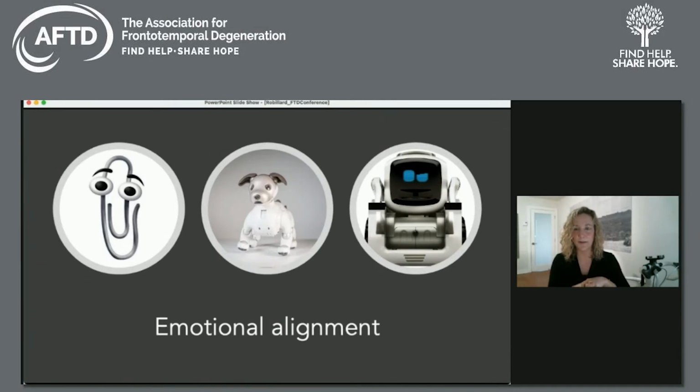In the middle of the slide is Sony's dog Aibo. You might have seen it in other slides. Aibo has these very cool eyes that are sort of little screens, and that can convey emotion, and it also does a lot of things with its body. It can wag its tail and things like that, and so it conveys emotion a lot better.